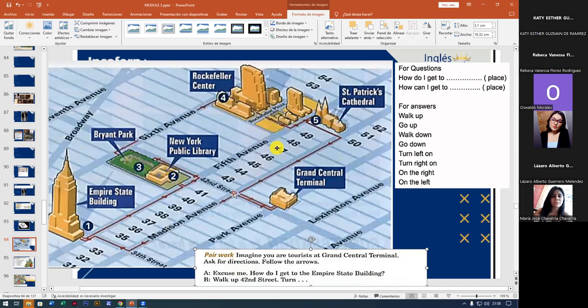Turn left. It will be here. Turn right. Yes. Sorry. Excellent. That's good. Turn right. And I'm here. That's true. And you are in front of the Grand Central Terminal. That's good. Okay. Very good job, guys. Questions about this? We're going to continue practicing.